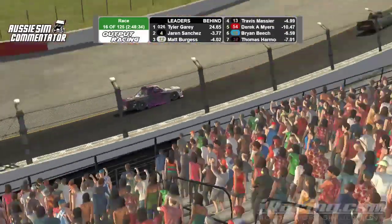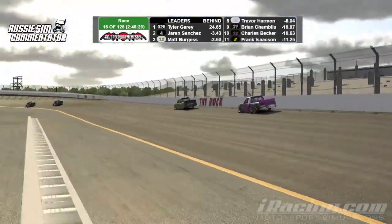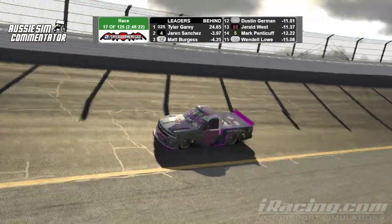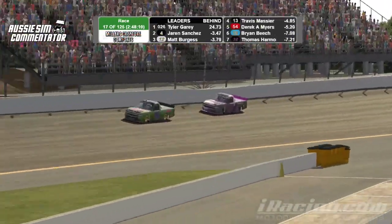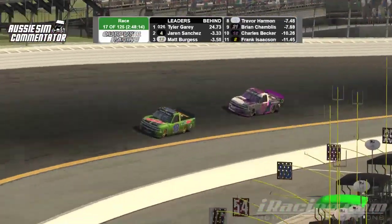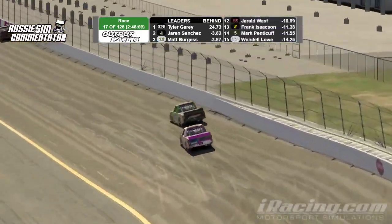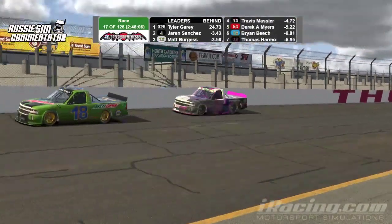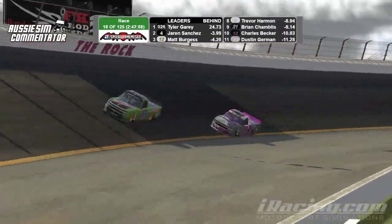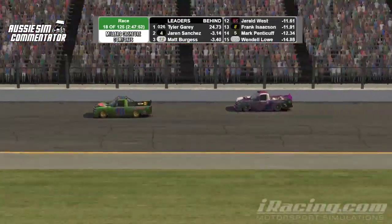So far we have been completely caution free, which is very surprising considering how bumpy this track is. Thomas now right on the back of Brian. Brian went a little bit too deep there, took a little bit of a higher line. Thomas couldn't quite take advantage of it.